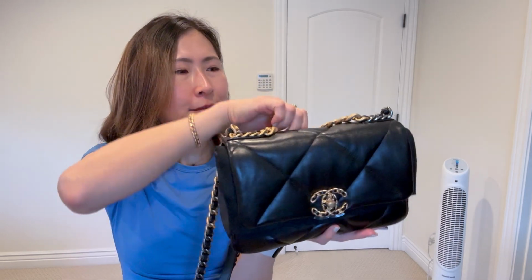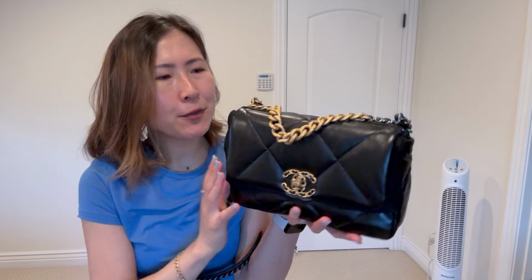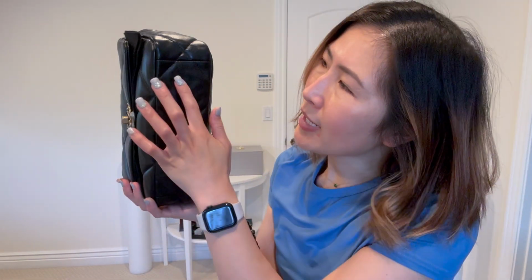But again, if you guys have this bag, let me know how you've been wearing it and how the wear and tear goes. I really wish it had feet on the bottom. That's the only thing I would say, because I don't want it to get damaged, but I know that none of the Chanel bags have feet. So that's just a little bummer. Or if it had a little leather lining here to protect the bottom, that would have been really nice too. But yeah, it's very versatile. You can wear it as a top handle like this or a crossbody shoulder bag.